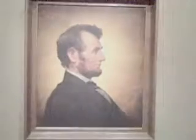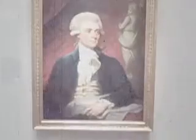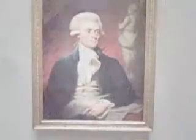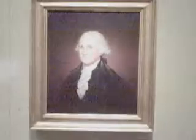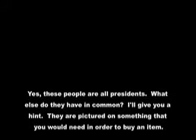What do these people have in common? Abraham Lincoln, Thomas Jefferson, Franklin Delano Roosevelt, George Washington, John F. Kennedy. Yes, these people are all presidents.